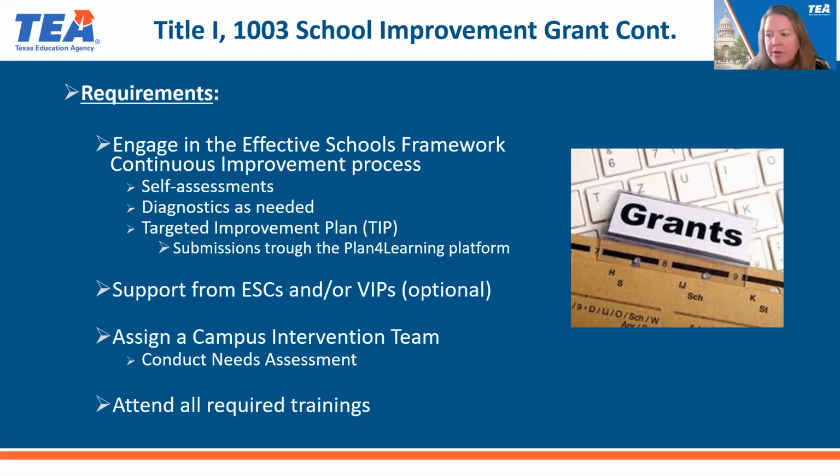Linda, I see your question about a campus with fewer than 100 students. That is correct. I will connect with you offline about how you can request that exemption from TIP requirements.